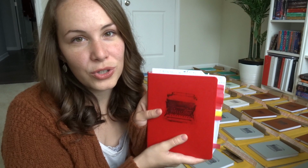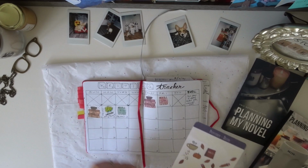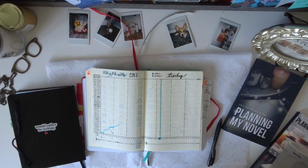Let me prove it. Here's my stack of bullet journals. This one's technically not a bullet journal, but I treated it like one. You guys know how much of a planner I am. So I love to do like the daily to-do list and the weekly to-do list. I treat it a lot like a brain dump in some places, where I just sort of play with layouts and I look at Pinterest and I get ideas from there.